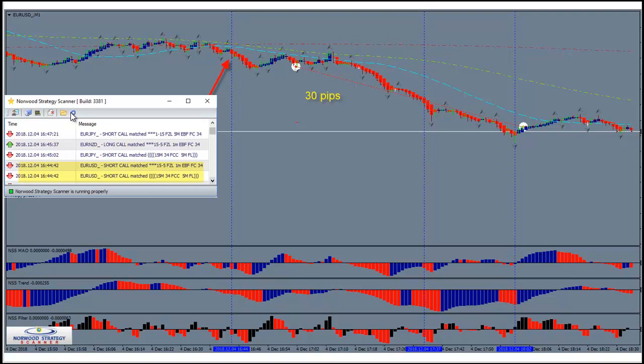So by setting this up and just letting it run, you can see that I won 30 pips on this particular position. I hope this has been helpful for you.